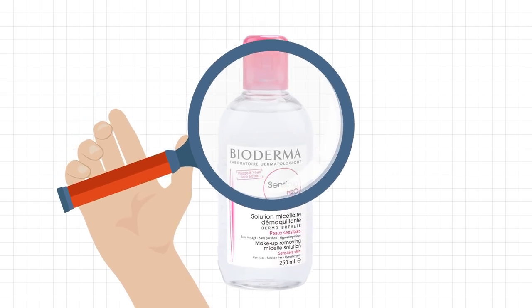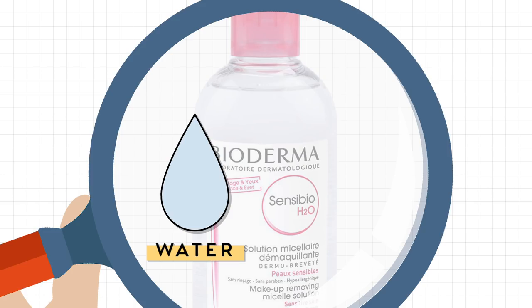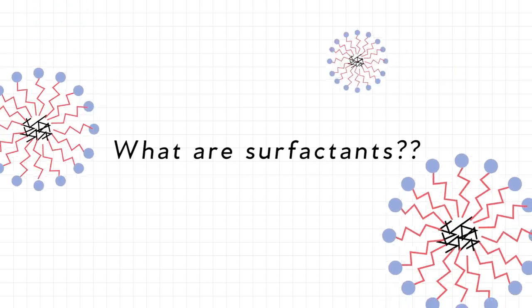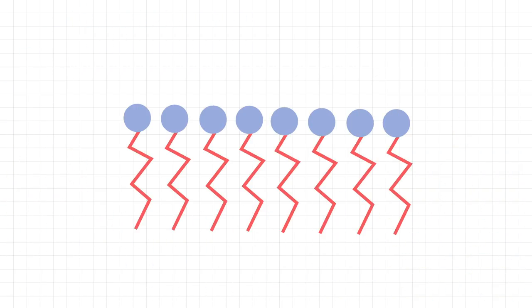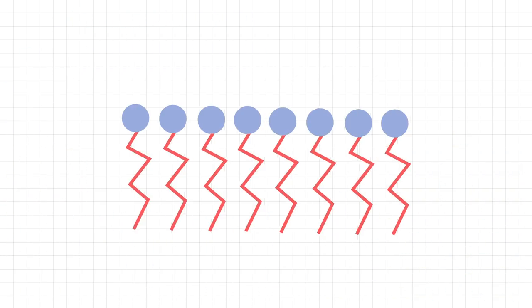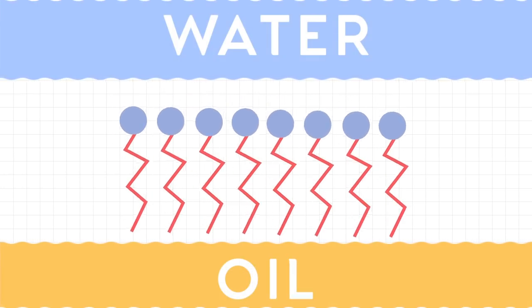So the two essential ingredients in micellar water are, first, water, of course, and second, surfactants. What are surfactants, you ask? Surfactants are a molecule that kind of looks like a tadpole with a head that's attracted to water and a tail that's attracted to oil and grease.